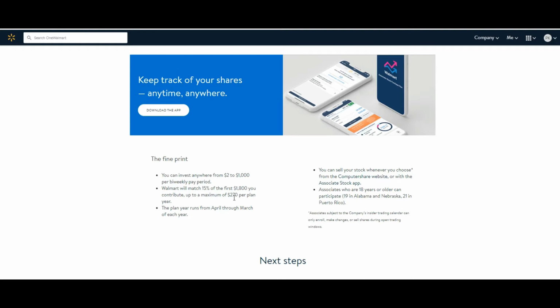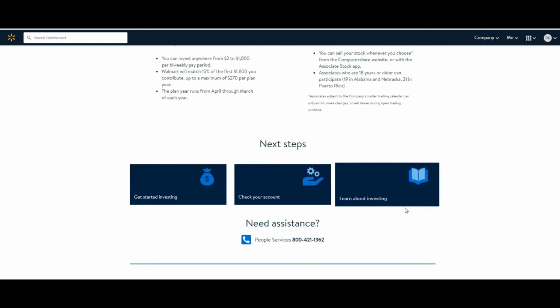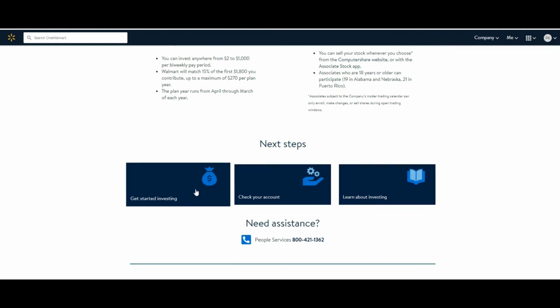Associates who are 18 years or older can participate, 19 in Alabama and Nebraska, 21 in Puerto Rico. For the new people, you will click Get Started Investing. When can I get started? You can start anytime you're ready. The plan is free to join for all Walmart associates that are at least 18 years of age, and basically what I just said about 19 in Alabama, Nebraska, Wyoming, 21 in Puerto Rico.